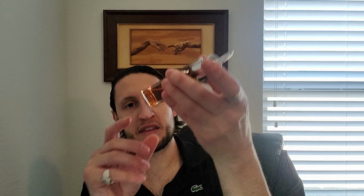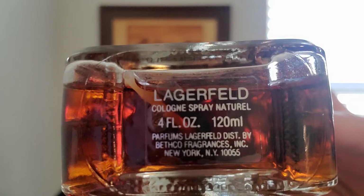But trust me, wear it. Let it mix with your body chemistry. You will fall in love with this fragrance. It is, especially the Lagerfeld Cologne version, and it doesn't matter which one you get. You can get the Bethco version. Mine's Bethco. Or you can get the Parfums Lagerfeld before Bethco started distributing. Either way, as long as it has this font and says Lagerfeld Cologne, you are safe.